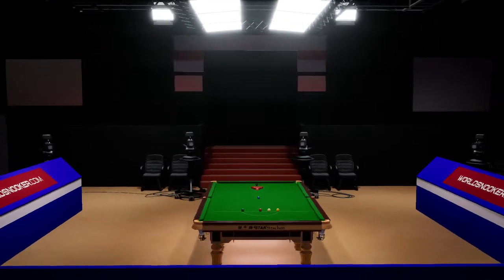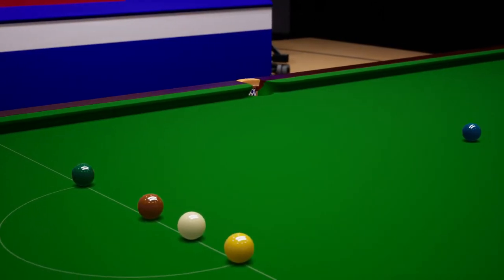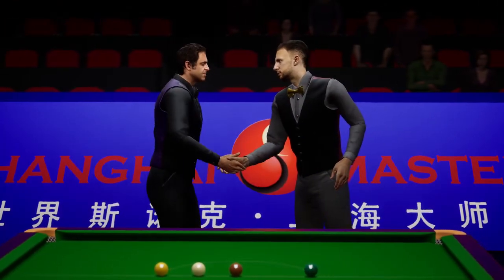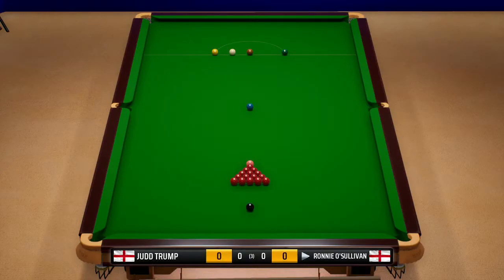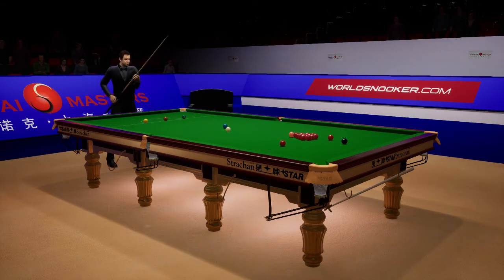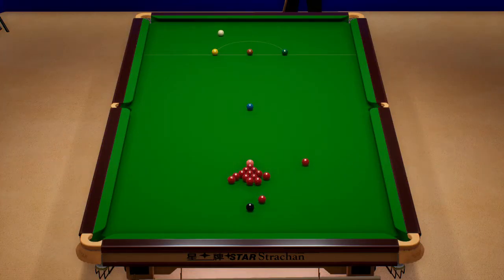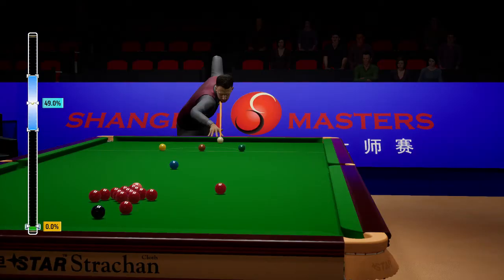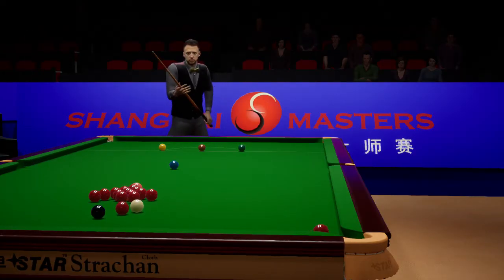So, round one safely negotiated. It's time for round two. Thank you, ladies and gentlemen. The first frame, Ronnie O'Sullivan to break. No more than half a chance here. Really nice opening, Red. One.